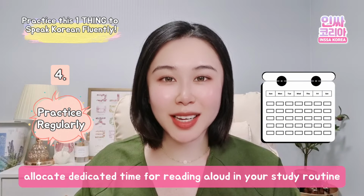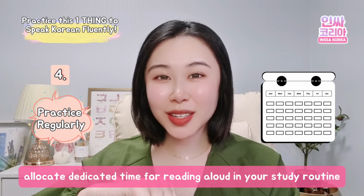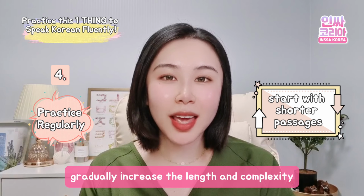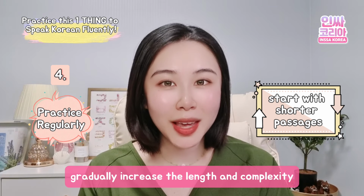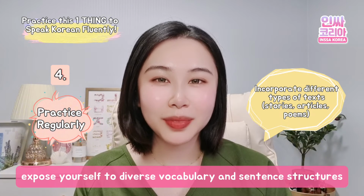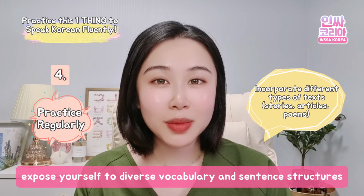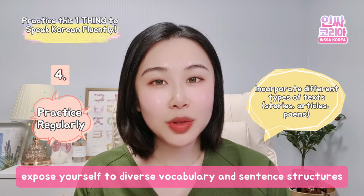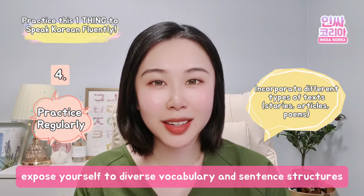Practice regularly. Allocate a time for reading out loud in your study routine. Start with shorter passages, and as you get more fluent, you can increase the length to longer passages. Incorporate different texts into your study. It can be articles, stories, or even poems. You can try out different types of text so as to expose yourself to diverse vocabulary and sentence structure.